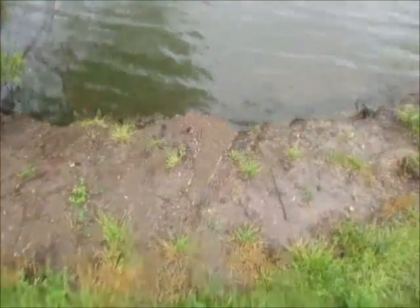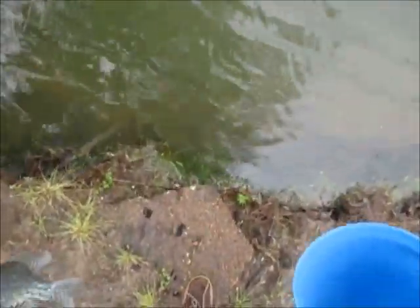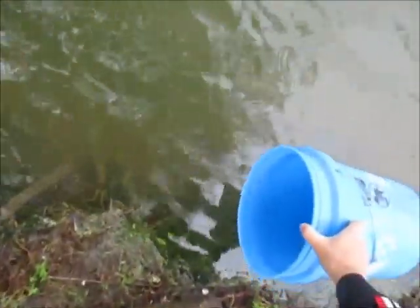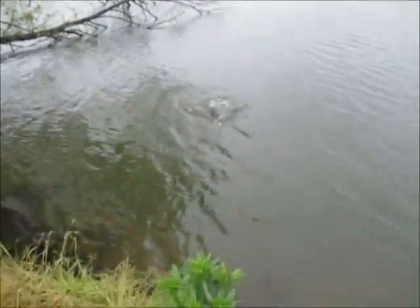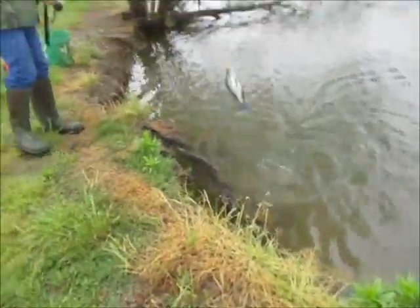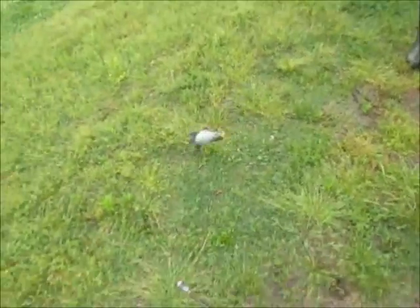I'm gonna fish for crappie now, and then I'm gonna try for warmouth and bluegill later on. There he is. Oh my gosh, he's got a giant, guys. There we go. Man, that's a nice one.